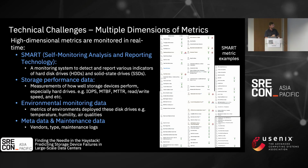Next one, environmental and monitoring data. So this is also important, right? Taking into consideration, like I said, the temperatures, the humidity, air quality, all these things need to be taken into consideration. And the last, metadata and maintenance data. So knowing external factors, like the Backblaze example, understanding which drives fail often and a lot, and also maintenance logs, understanding your internal information about what things fail in my own data centers.